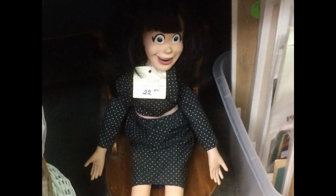This is Veronica from the Archie's comic books. She was made in 1987 by Hamilton Gifts. She's got her original dress on, but is missing her sweater.